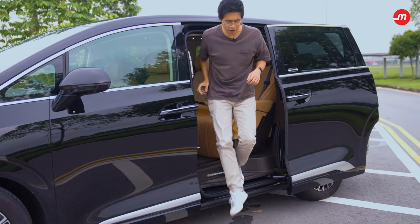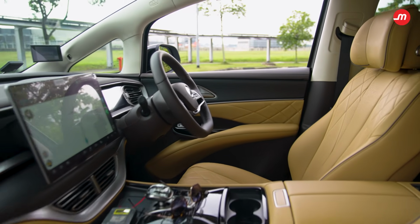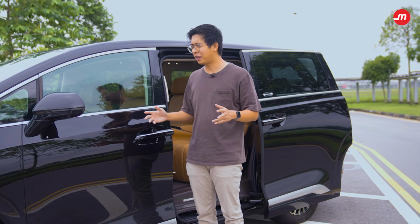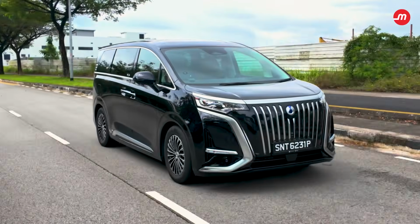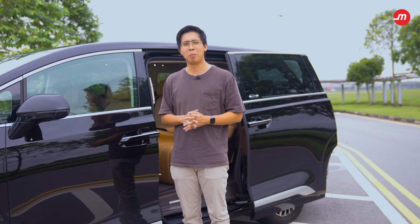So if you're looking for a car that can make you and your whole family feel like VIPs, I think the Denza D9 might just be what you're looking for, especially at its incredibly competitive price point. Once again, I think BYD, and now Denza, has come into Singapore with yet another banger of a vehicle, and I would not be at all surprised if this one as well goes on to win a whole bunch of awards.